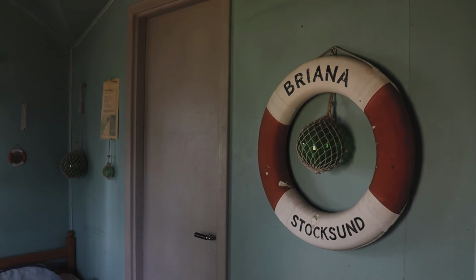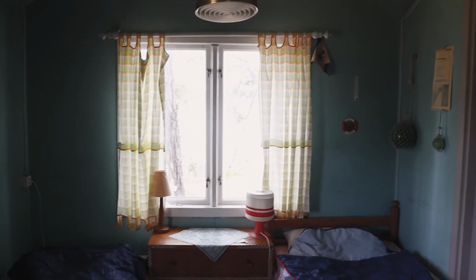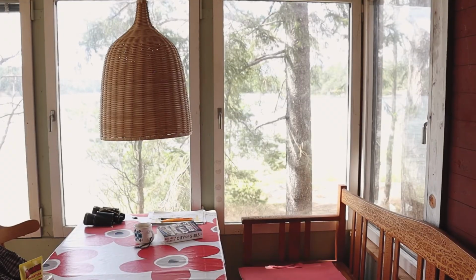And we don't have any running water here, but we have electricity. And we have kept it simple, so there's no TV, there's no Wi-Fi, anything like that. We have a radio, so that's about it. And if you want to take a shower, you swim in the sea.